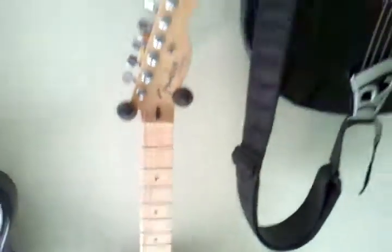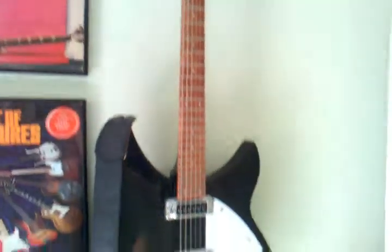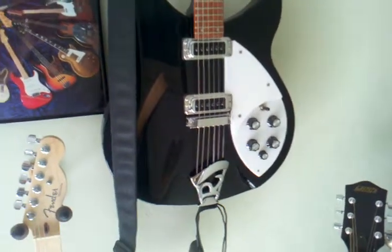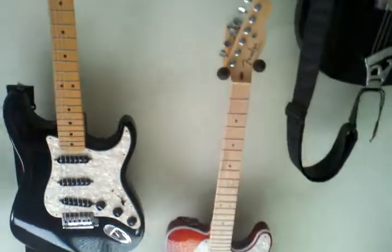And then, of course, the Rickenbacker was something that I bought new as well. I grew up in the era of the Beatles and folks like that. You know, Tom Petty. There's old Tom playing a Rickenbacker. And so I kind of needed a Rickenbacker to round out my collection. And aside from that, all these, like I say, are used guitars.